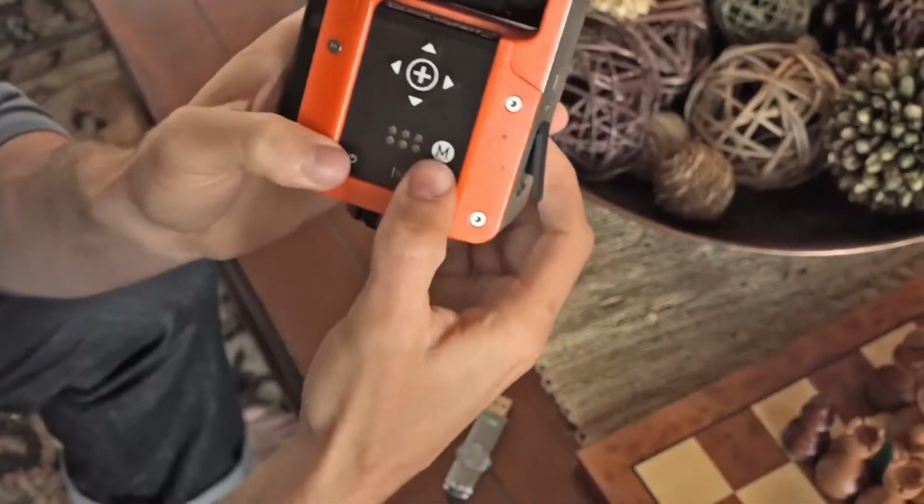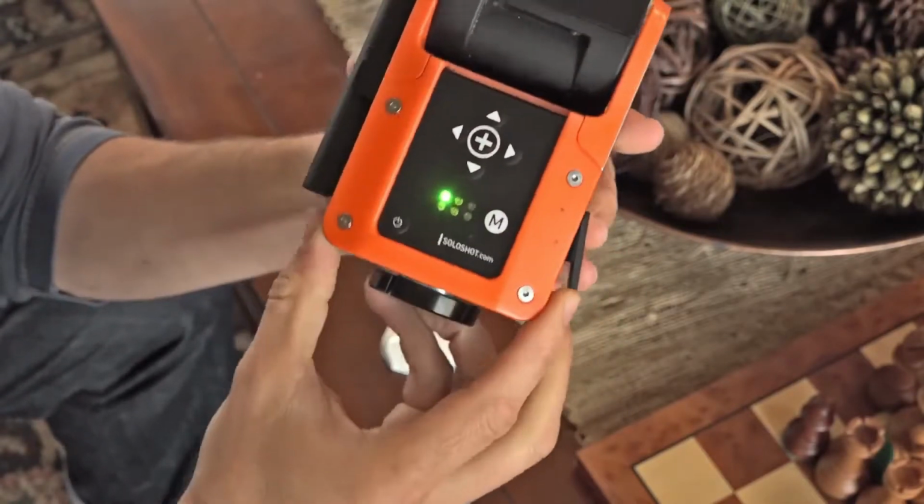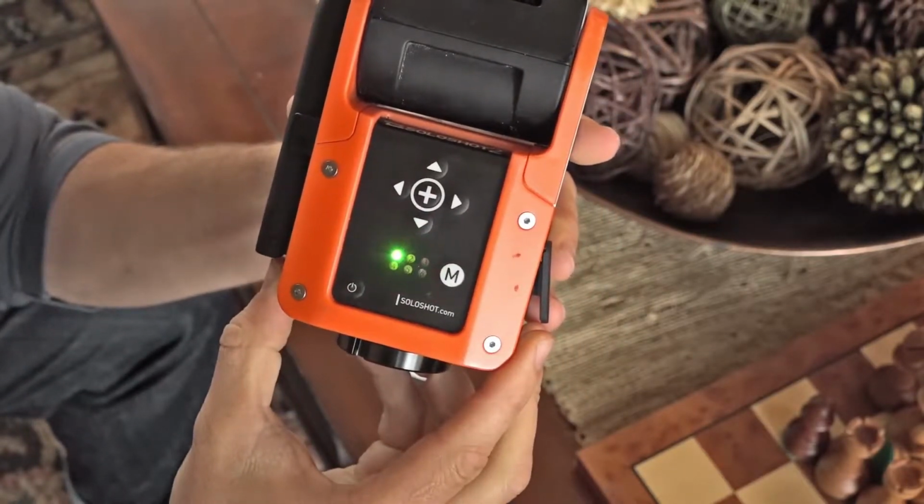To put your SoloShot 2 base in firmware update mode, simply hold down the mode button while you power up the base. LED 1 will cycle between red and green. This indicates that your SoloShot 2 base is ready to receive firmware.